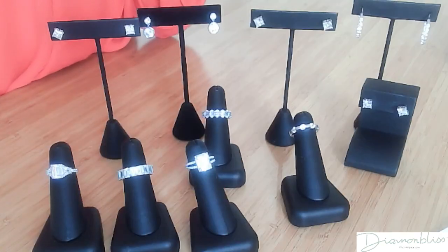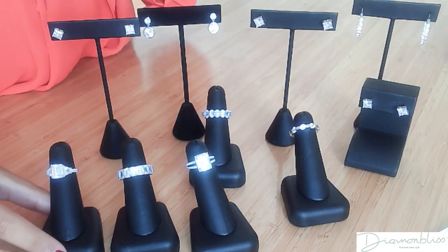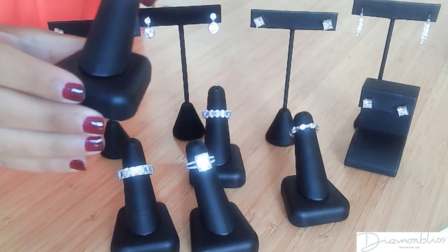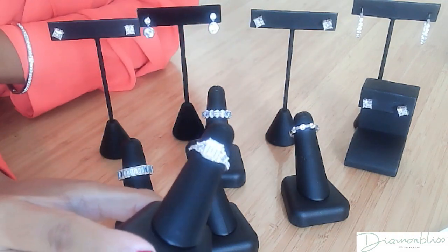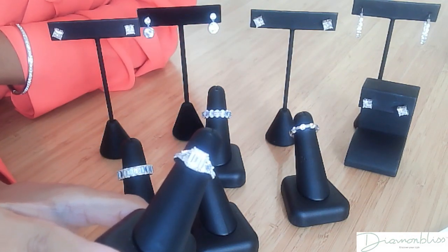So we're gonna go into the next, one of my other favorites, and aside from the bands and the earrings, now we're gonna go into more of the rings. And I always kind of figure them as the engagement-like rings. So one of my favorites, that I actually call the Meghan Markle ring, if you're into the royals. You have the emerald cut ring here. This is the emerald and trapeze cut ring.